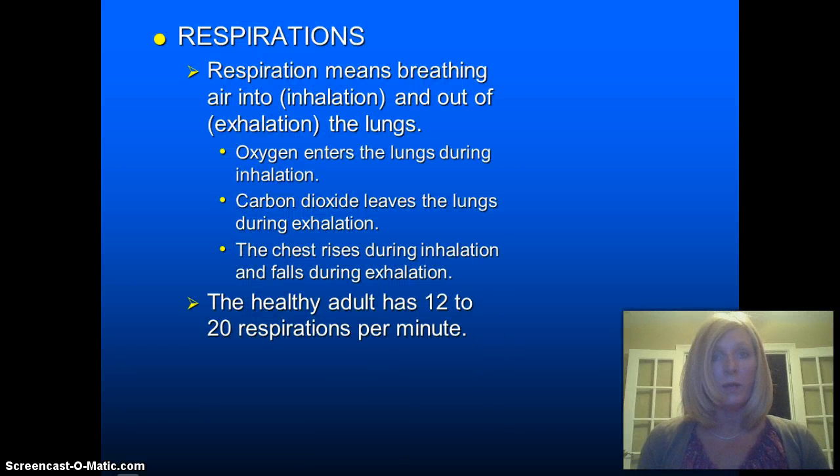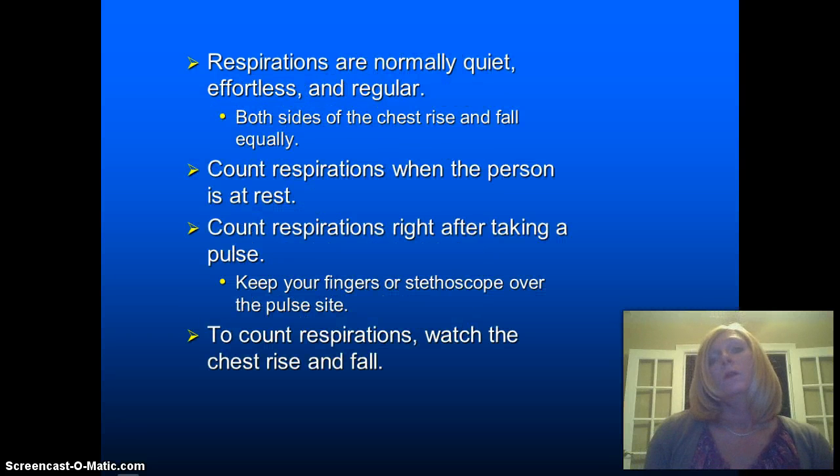Okay, our respiratory rate. Respiration means breathing air. That's inhaling, and then going out is exhaling. Oxygen goes in, carbon dioxide goes out, and both sides of our chest should rise and fall when we count a respiration. Normal respiratory rate is 12 to 20 respirations per minute. They're normally quiet, effortless, and regular. Both sides of the chest rise and fall.